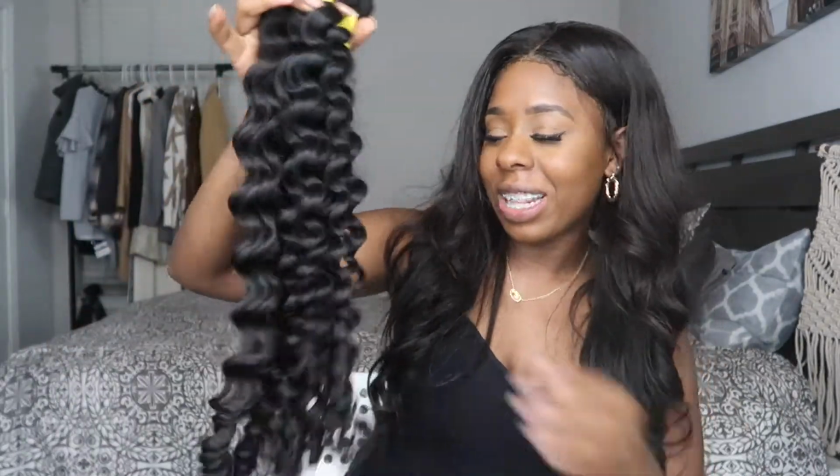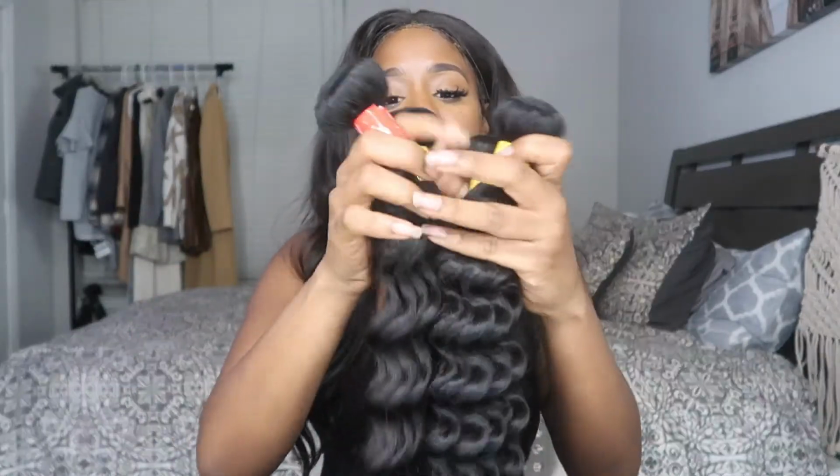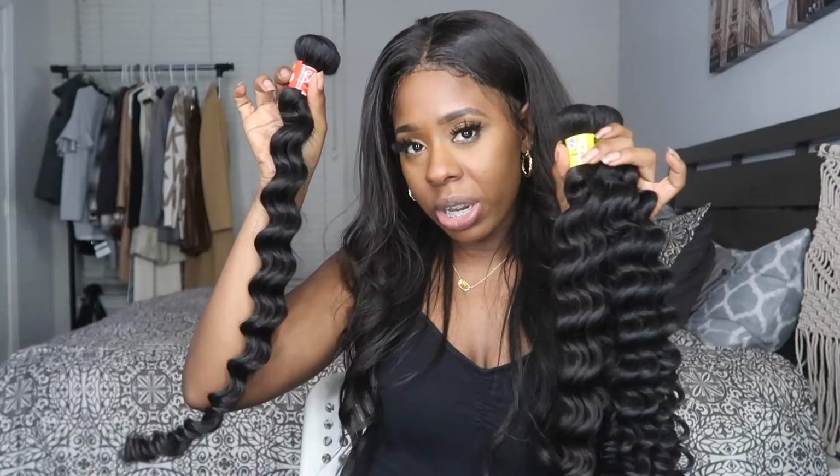Well, back in the day I used to get 4. But you know, getting 4 bundles from She's Happy Hair is very expensive. This hair is not cheap. 4 bundles of Brazilian Deep Wave, and this is how it comes when you first get it. And I mixed it up, so I got 3 Brazilian Deep Waves and 1 Peruvian Deep Wave.